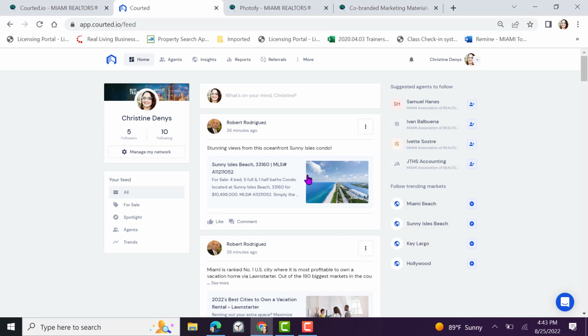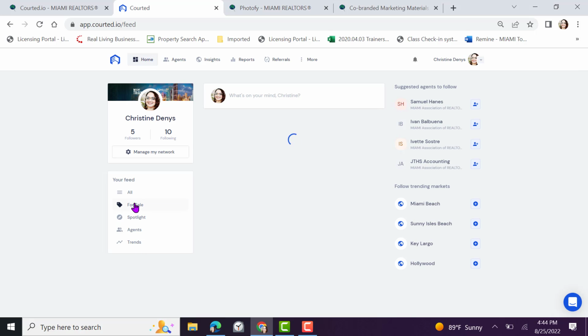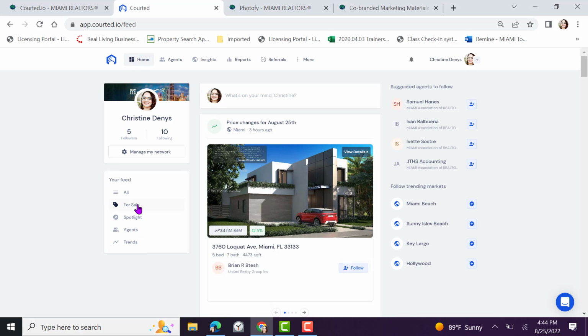My network is updating. So when I look at my feed under all, I'm looking at all sales, spotlight, agents, and trends. If I want to look at the sales in the area, I can go ahead and click on sales to see the updated information from agents. As I preview this information, there's always a follow button if I'd like to follow that realtor because maybe they work in the market that I'm interested in.